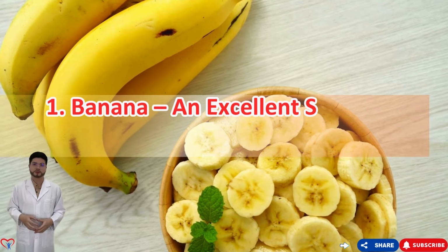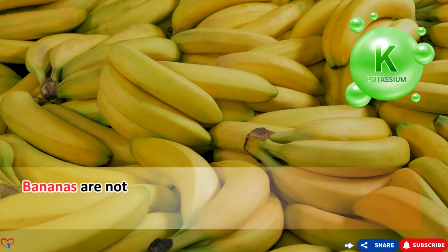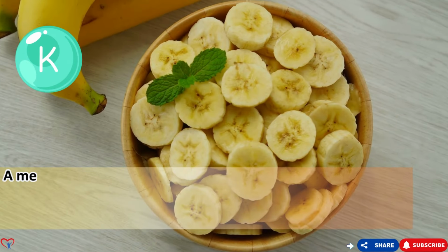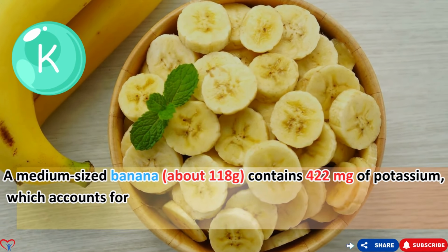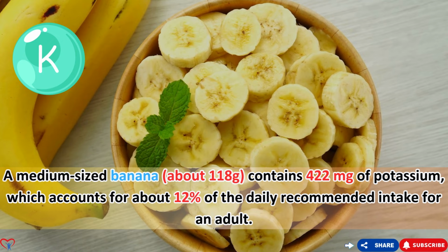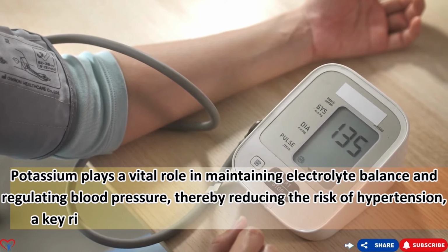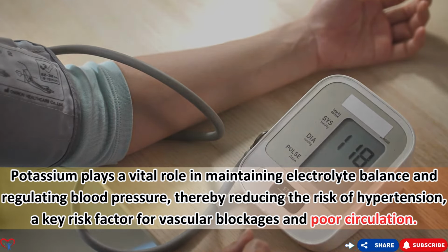1. Banana, an excellent source of potassium for cardiovascular health. Bananas are not only delicious but also packed with important nutrients, especially potassium, which is essential for heart health. A medium-sized banana, about 118 g, contains 422 mg of potassium, which accounts for about 12% of the daily recommended intake for an adult. Potassium plays a vital role in maintaining electrolyte balance and regulating blood pressure, thereby reducing the risk of hypertension, a key risk factor for vascular blockages and poor circulation.